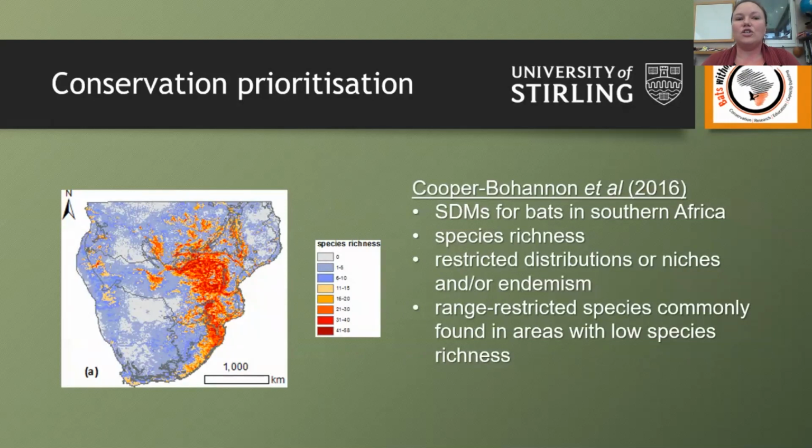And from her PhD research, she published this paper with the group of researchers involved, and she did species modeling for bats throughout Southern Africa and looked at species richness throughout the region. But what she did note in that paper was that it wasn't just about the highest level of species richness, it's also about restricted distributions of some species and endemism. So it's particularly important for us not to just consider high diversity areas, but also look at areas with low species richness where there may be many range restricted species, and of course more threatened species such as fruit bats or cave dwelling bats.